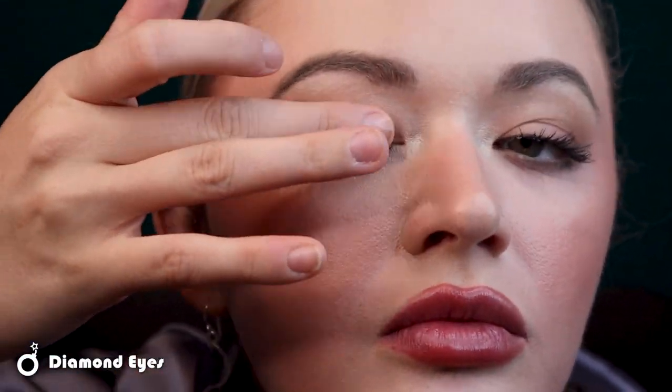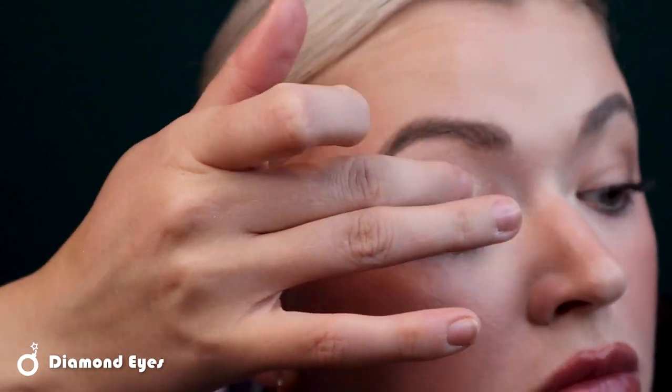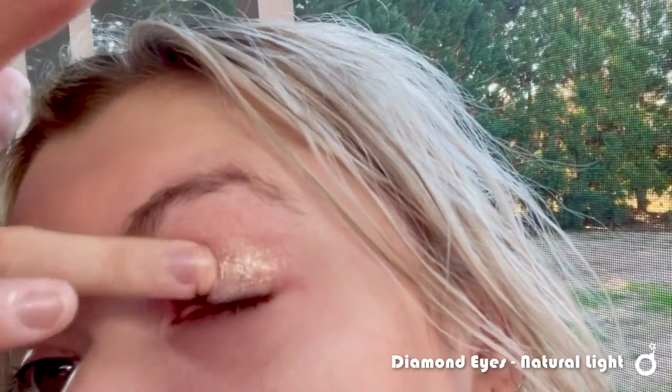Let's zoom you guys in. Starting off first with the 2 lightest shades, I'm gonna do Diamond Eyes on this eye. Then I'm gonna put Rose Gold on the other eye. To me, this isn't very rose gold. I mean, it's pretty, but it looks more gold champagne.